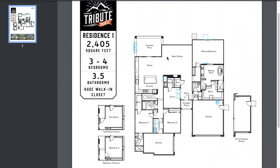So you have your master bedroom right here, master bath, walk-in closet, great room and kitchen. You have your 3rd bedroom and your 2nd bedroom and a study. And so here are the options to convert into a team room option or a 4th bedroom option, as well as a 4th car garage option. And this is the elevation options.